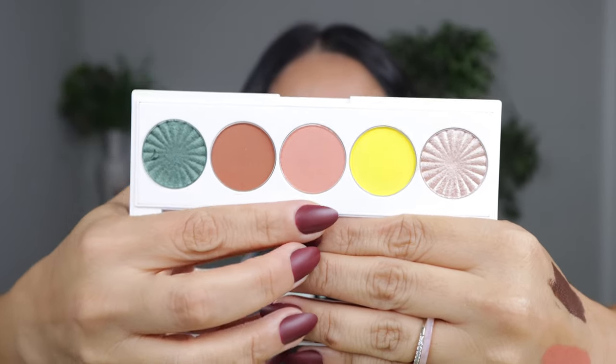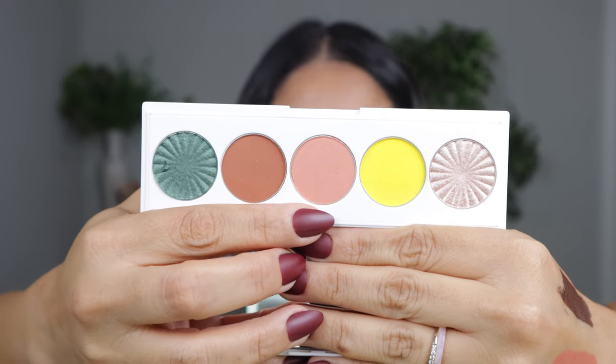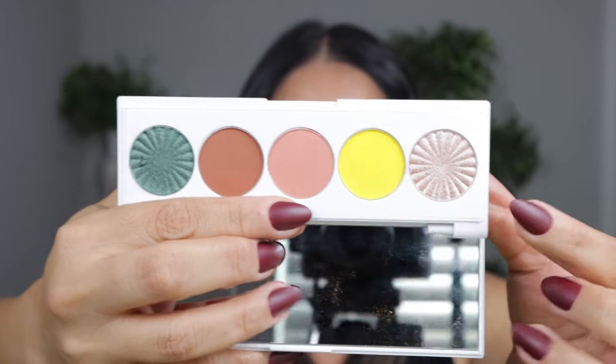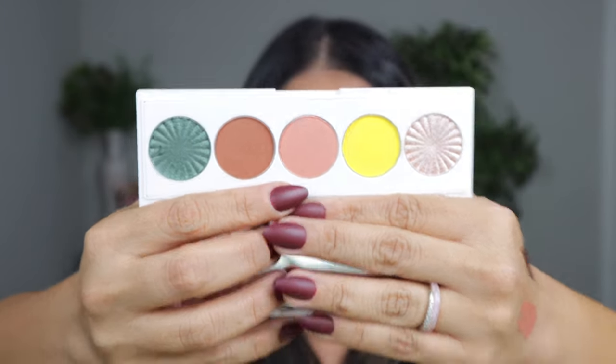I think if we're looking at versatility of the palette, obviously you can create a lot of different beautiful looks with it, but these shades, this shade in the middle specifically, can also, in my opinion, serve as a blush, and then you've got your highlighter, your eyeshadows. So versatility of the palette is definitely there. Again, retails for $29.